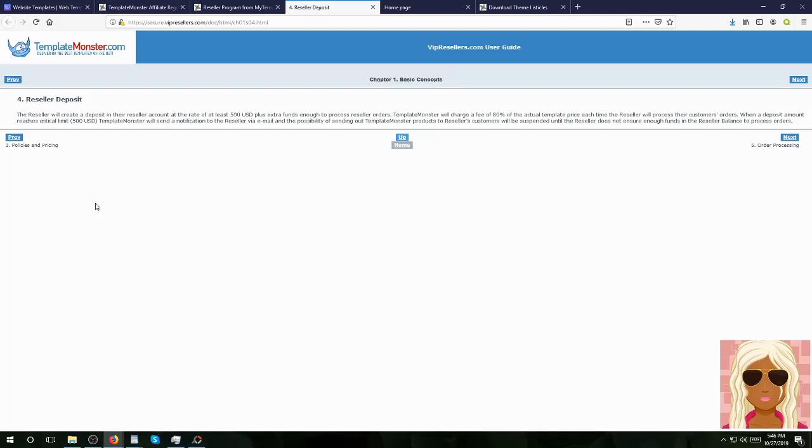$500, Template Monster will send a notification to the reseller via email, and the sending out of Template Monster products to the reseller's customers will be suspended until the reseller ensures enough funds in the reseller balance to process orders. So you have to make sure, as a reseller, basically in a nutshell, that you got enough money on your account so they can process your orders here. If you do not, as they said, your reseller's customer account will get suspended temporarily until you're able to fix it. And if a deposit amount reaches, like they said, the critical limit of $500, they will also send you this.